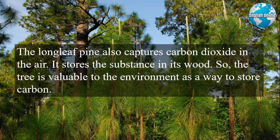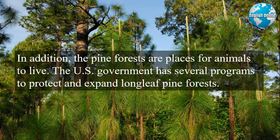The longleaf pine also captures carbon dioxide in the air. It stores the substance in its wood. So the tree is valuable to the environment as a way to store carbon. In addition, the pine forests are places for animals to live.